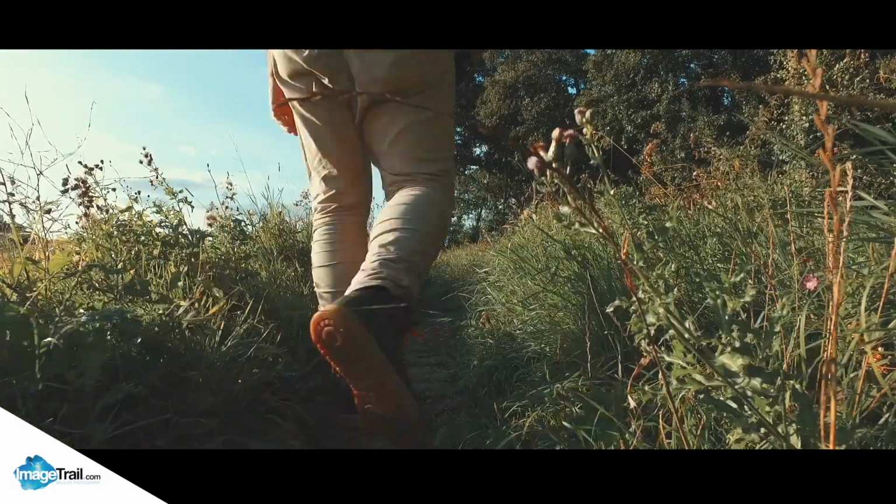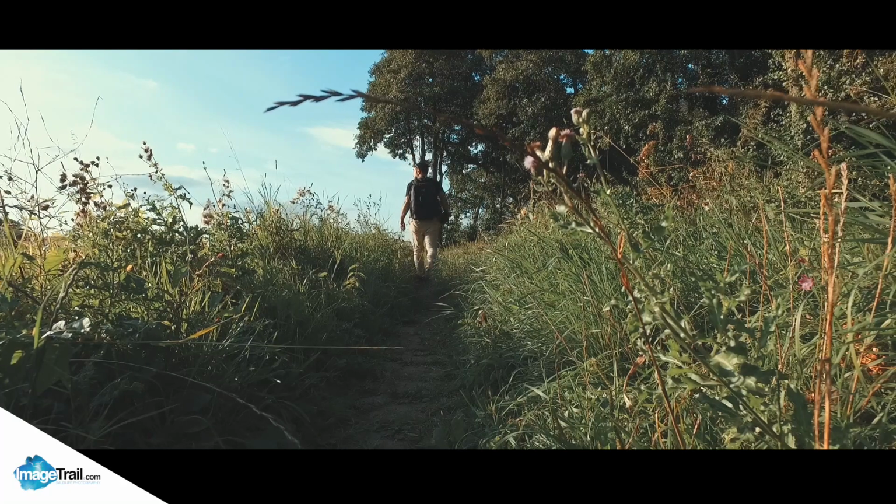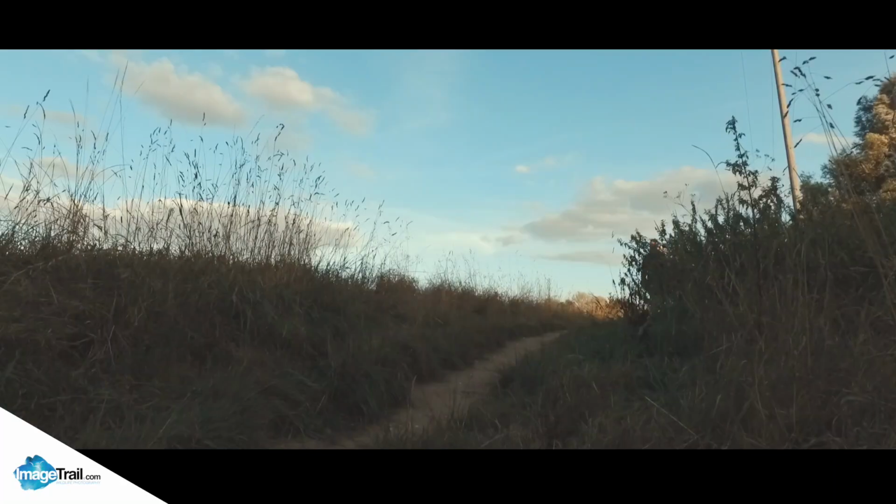Okay, last but not least. It's a short walk to our next location, and I'm hoping the sun stays out.